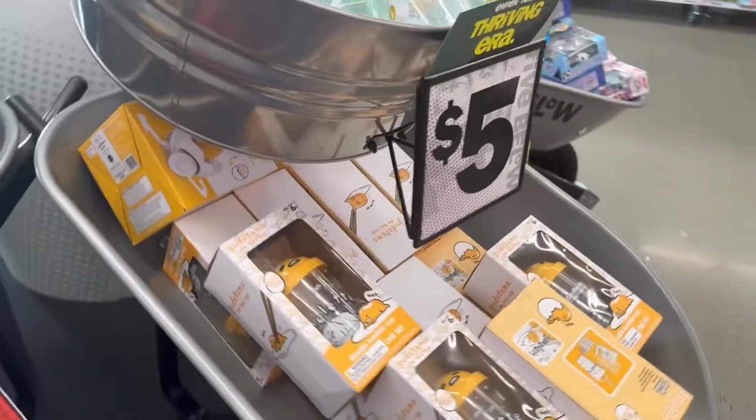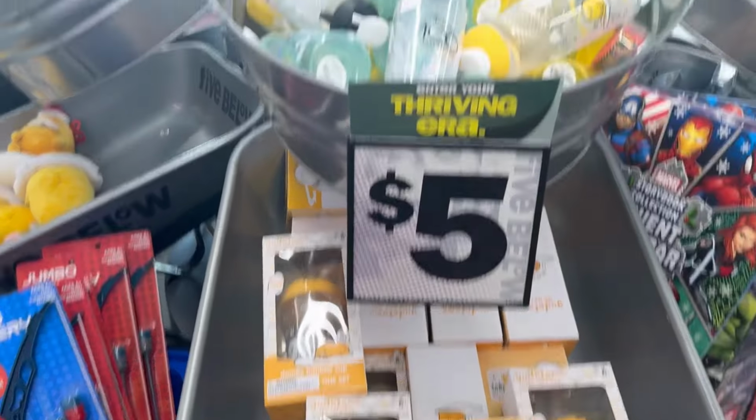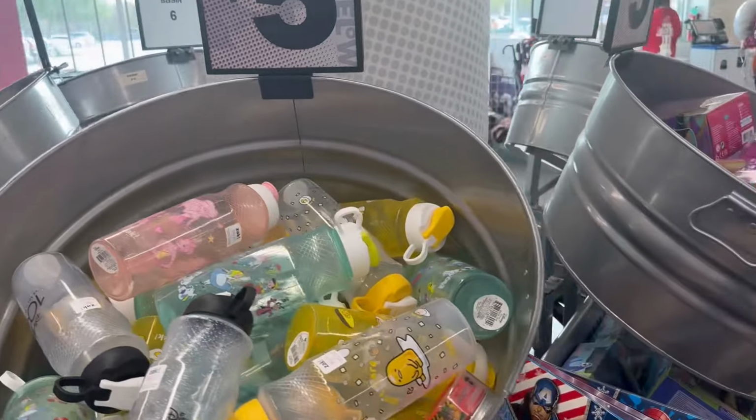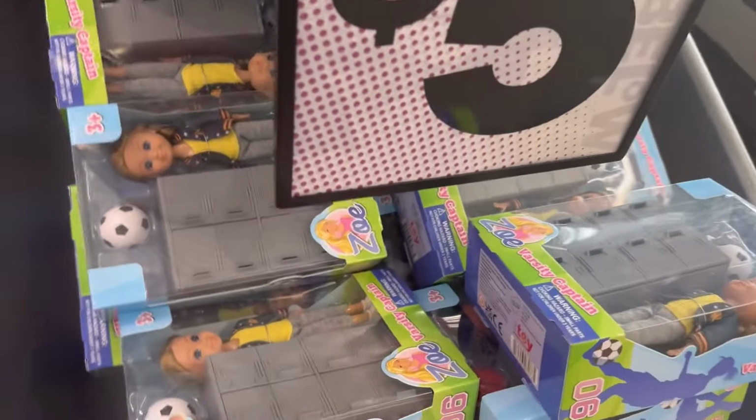So over here, they had some new Gudetama tumblers for $5, which I thought was pretty cute. They had some water bottles. And then coming over here, they had some toys for the kids.